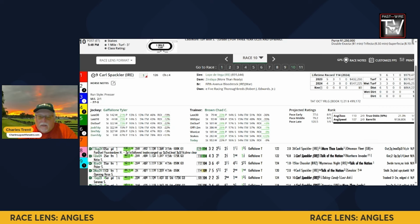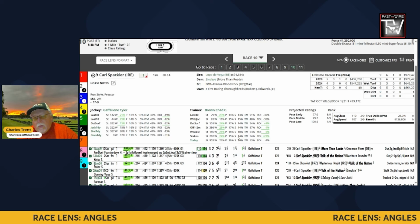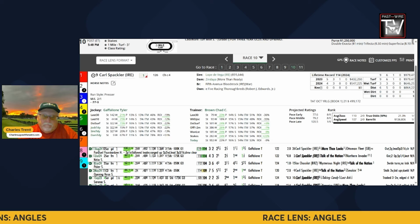I see the eight sitting more like third or fourth, trying to make one run. It's going to be a tough race. I think it's between two horses, and I think they're both Chad Brown horses. That's what I think. Now let's see what Racelens has projected.